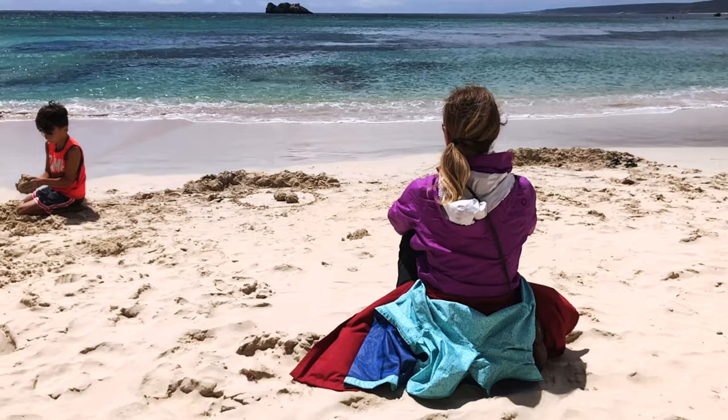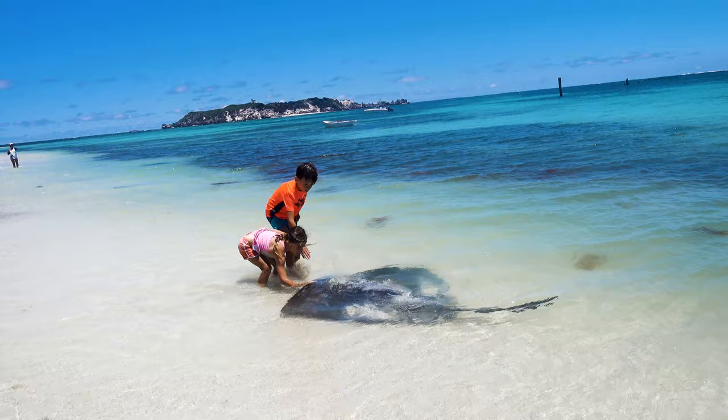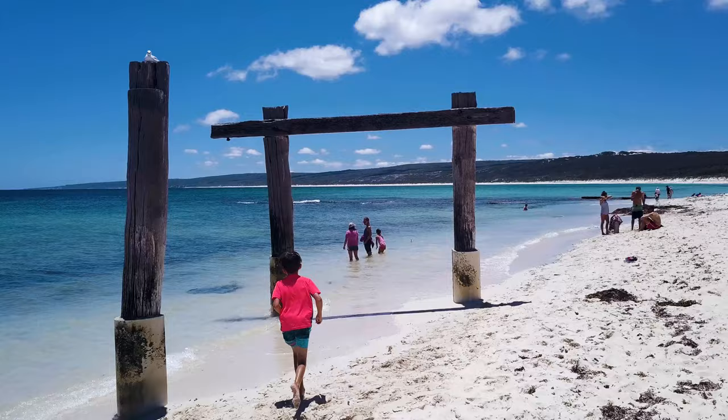When you're on a beach and look out into the ocean, do you think to yourself, it would be awesome if a whale swam by? Well, at Hamelin Bay, you don't get whales, but stingrays swim up to the beach and let you touch them. How cool is that? Did he touch you? They're really silky and soft. They come up to you like you're their friend, like a dog. Measuring up to 2 meters across, these friendly stingrays will make your day. You can also get in the water and snorkel with these amazing animals.